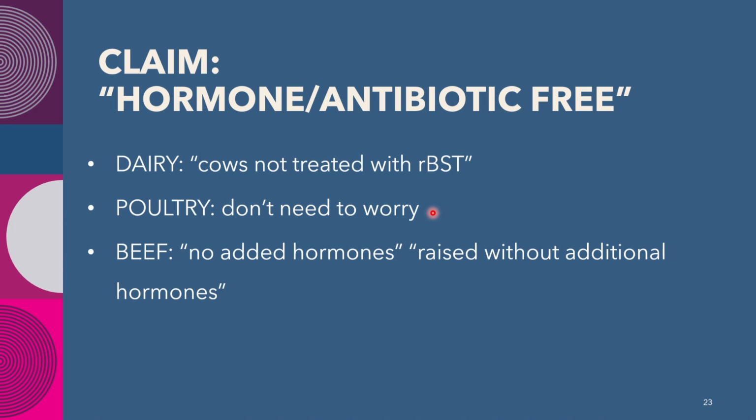If you do want to steer clear of hormones, you can look for no added hormones, raised without additional hormones. These claims are regulated by the USDA. To be able to be on the package, they have to comply. And so there are regulations for this.